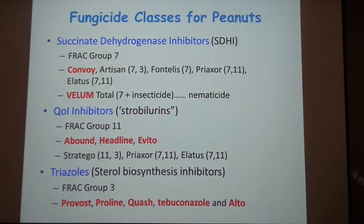All right, these are combination products. And also Velum Total, a new nematicide. Is it Temik? No, but do I think it will replace Temik? Yes, I do. Okay, we'll talk about that. And it is in the FRAC Group 7.